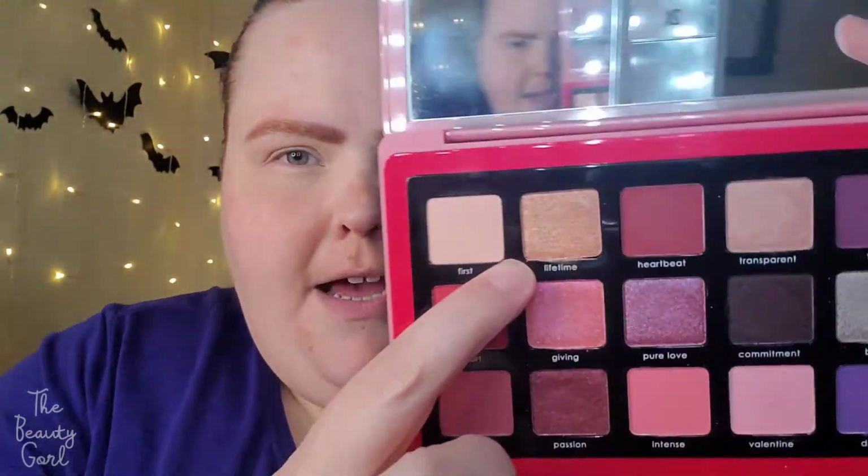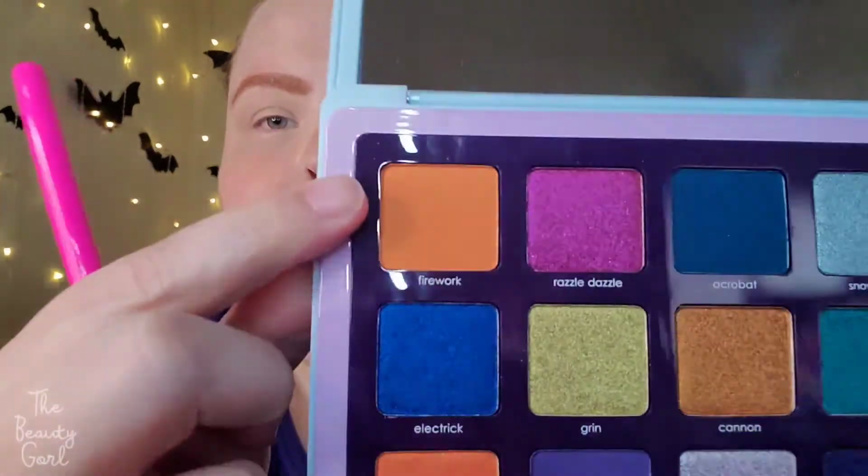Simple as that. I may go into the Love Palette and use the shade first to blend everything out, and I may use Lifetime as well. I'm not sure yet, because there really isn't a lighter shimmer shade that I can use in this palette, so I am kind of glad I have this with me. So let's go ahead and put down Firework, which is this matte shade right here, and I will be using my BH Cosmetics number 9 brush. Not too much kickback in the pan. There's a little bit, not a lot, which is good.